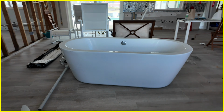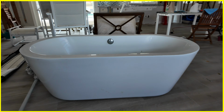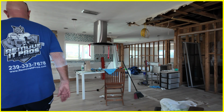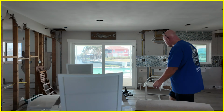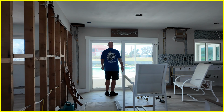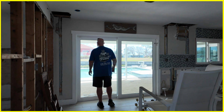So this tub, these are typically plastic. They look like they're ceramic, but they're not. That's a good find. These windows, the sliders, these are not old at all. As far as the rest of this furniture and stuff, I don't know if we're getting it or not. At this point, Talon hasn't told me that we're not taking anything. So the pool's staying, the house is going.